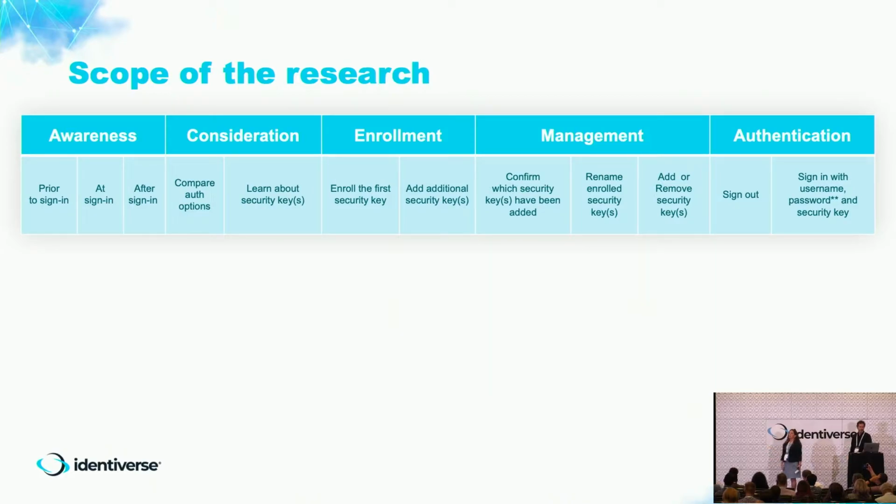And lastly, we talked about management. Management of the security keys online on your site. So that has to do with adding a key, deleting a key, updating the key names so it's identifiable, because we want you to have more than one, and also listing out the keys for them to be able to know what is registered and what is not.